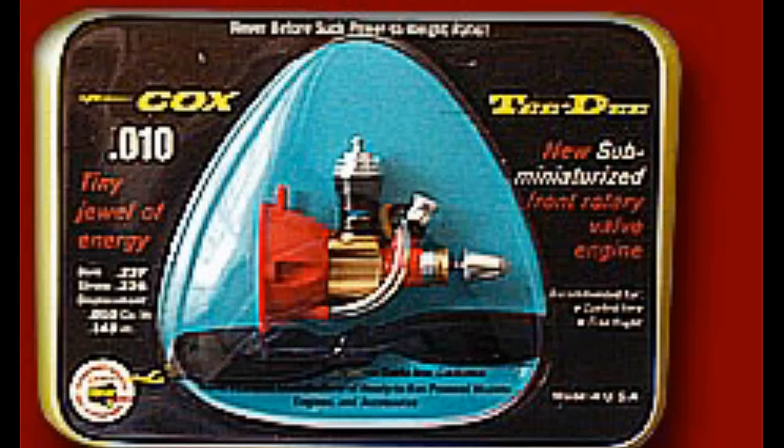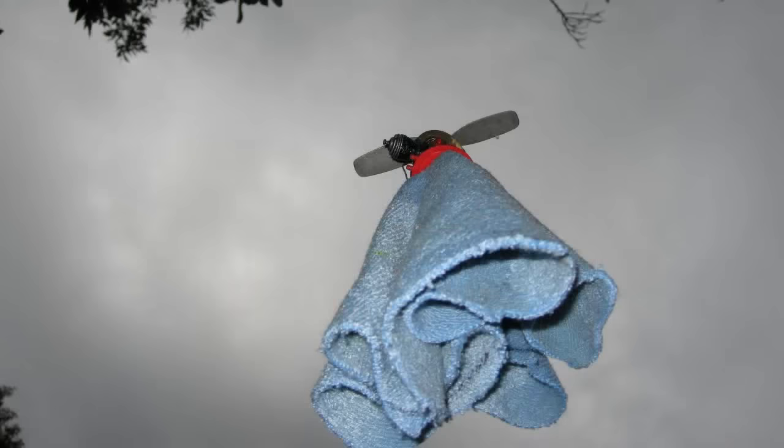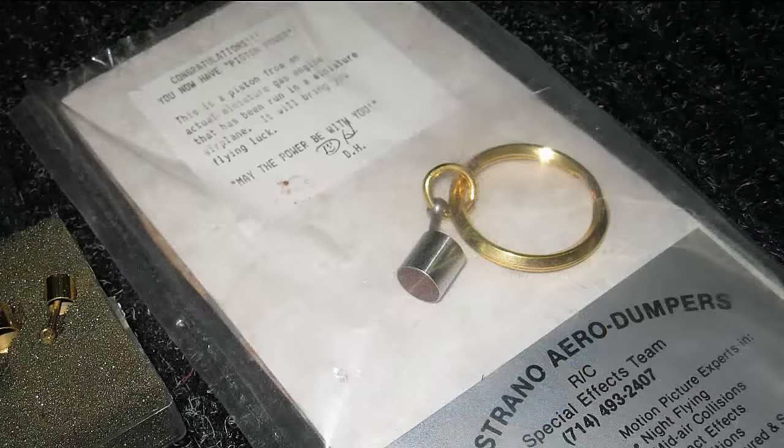Hello, folks. You know, when we were younger kids and broke our airplanes, we still got our fill of the nitro smell and the noise with flying shop rags powered by these engines. Well, here I dug out one of my old Cox TD-010 engines. It was the smallest production engine manufactured in the world and can turn 27,000 RPM.